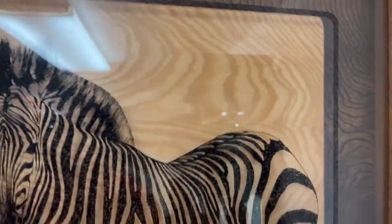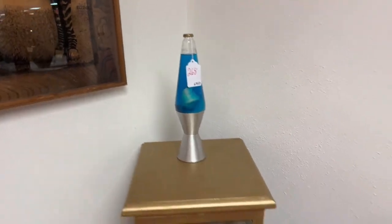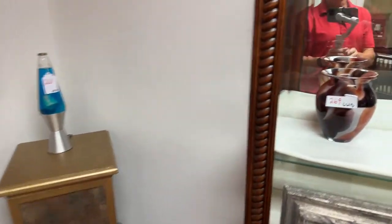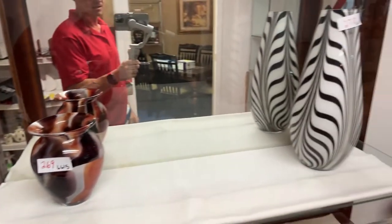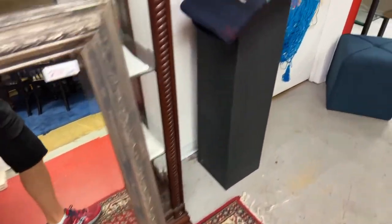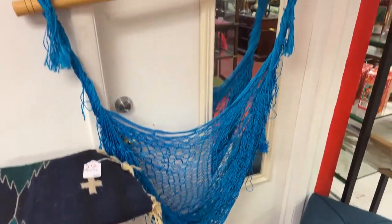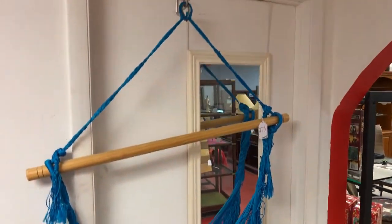Reverse plexiglass zebra and Nizalek right there, signed. We have the lava lamp. We'll get it plugged in so it looks lava-y. And some beautiful vases and collectibles and lots of mirrors. That's another gorgeous framed mirror. Nice tapestry right here and the no comment swing.